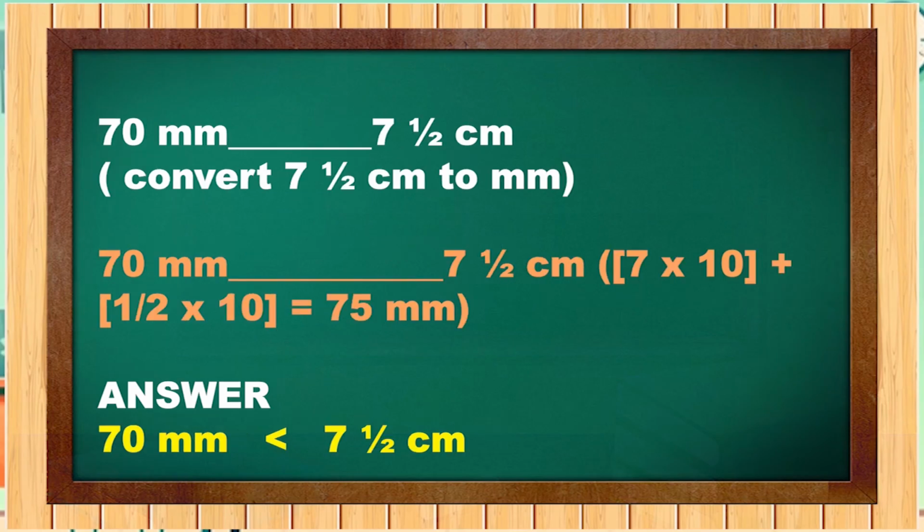For the last activity, you were asked to compare 70 millimeters. Is it more than, less than, or equal to 7½ centimeters? We begin by converting 7½ centimeters to millimeters. To do this, we work with the mixed number. First, we multiply 7 by 10. Then, we multiply half by 10. The answer would be 75 millimeters. Therefore, 70 millimeters is less than 7½ centimeters.